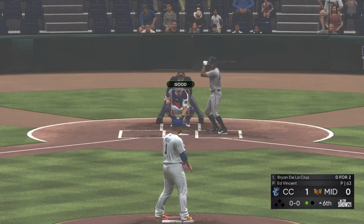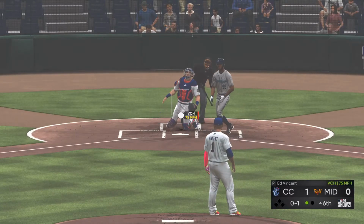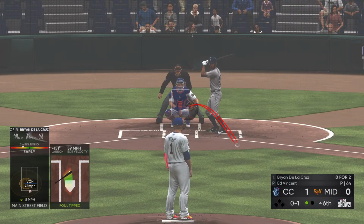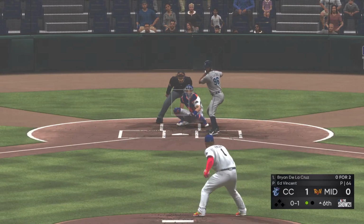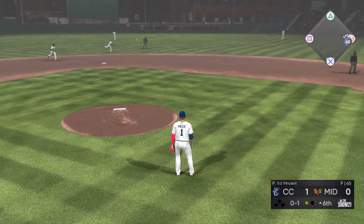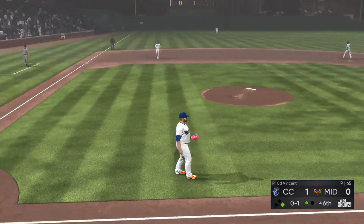We've got 1 out right here. Standing in now, Brian De La Cruz. He'll go after the first pitch and bounce it into foul territory. He's hitless in his 2 at-bats so far. The windup and the 0-1. Ground ball sent back up the middle. Scooped up. And the throw is not going to be in time as he's able to reach base safely.